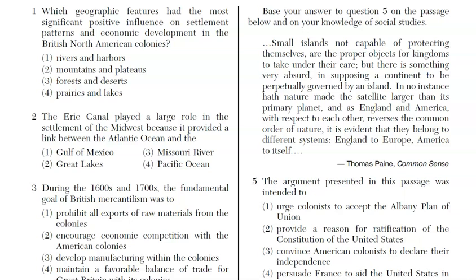Forests and deserts. Well, deserts is the key there. Maybe you could say that in New England, the forests were helpful. New England, as we know, whereas Virginia, the crop was tobacco. New England, it was fishing and to some degree lumber. So you could say forests might be helpful there, but that's kind of weak. And certainly, again, the British colonies were nowhere near deserts.